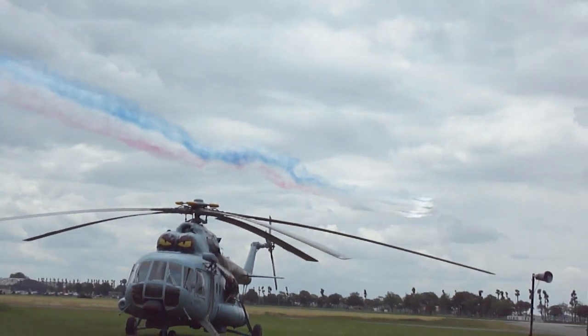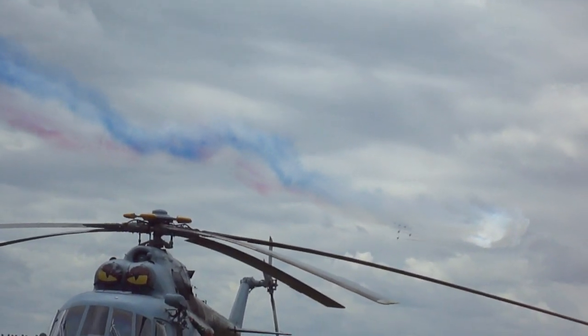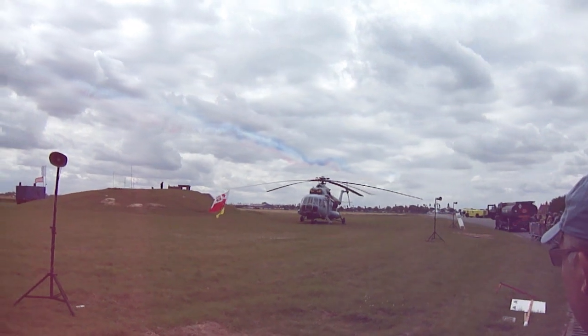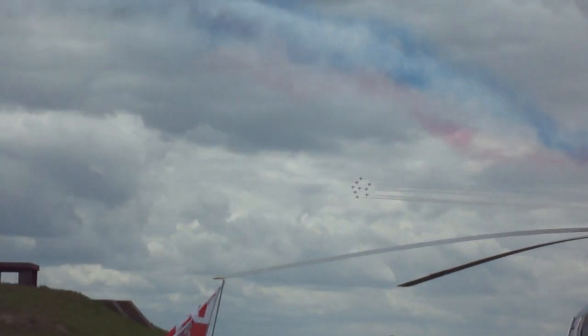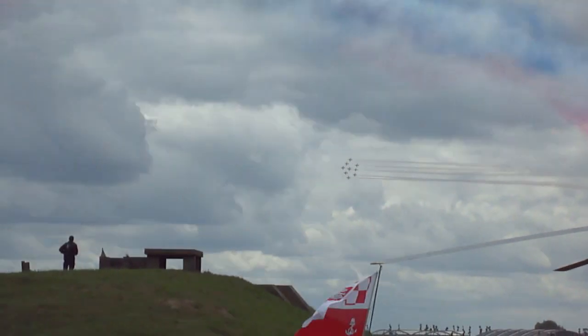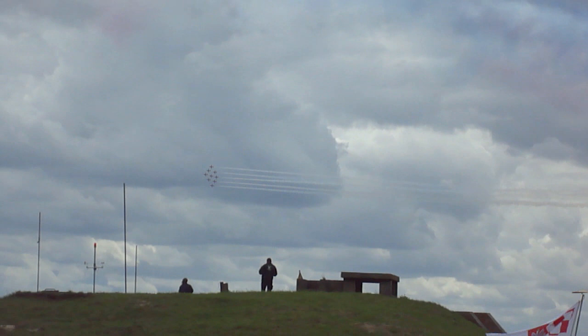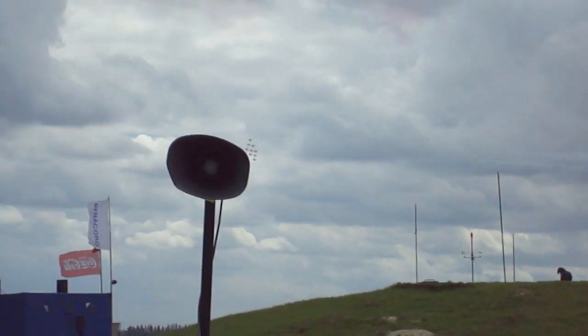Leader Ben Murphy, known as Baz on the team. Now Baz is an experienced pilot. He's in his 5th year with the Red Arrows, and this is his 2nd year as team leader. The only person to have done 5 years on the team before is a man called Ray Hanna, who is very well known in the Royal Air Force and the Red Arrows as one of the founder members.